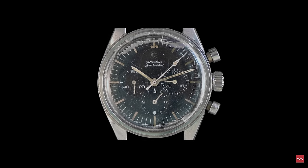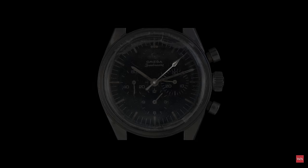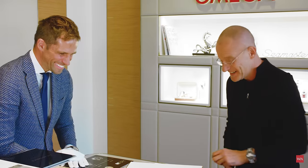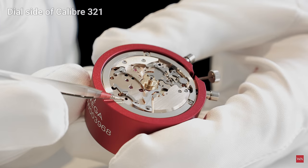They make a computer tomography of Gene Cernan's watch. Yes. That's, I don't know, 200% of emotions. I have goosebumps. It's crazy. It's really crazy. You have to do this.